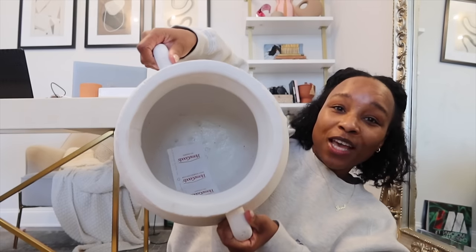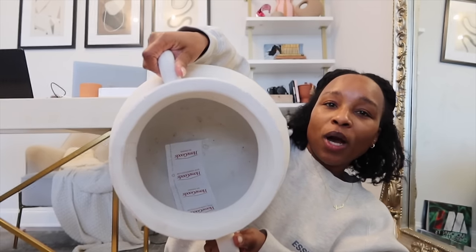So anyways, I have been on the hunt for the larger vases that have the wide openings, and the Pottery Barn dupes that I showed y'all are the perfect example. Y'all see how wide the opening is? And I really wanted to use this in our bedroom. I'm gonna start putting either some dried flowers or some real flowers in these vases and sit them upstairs.